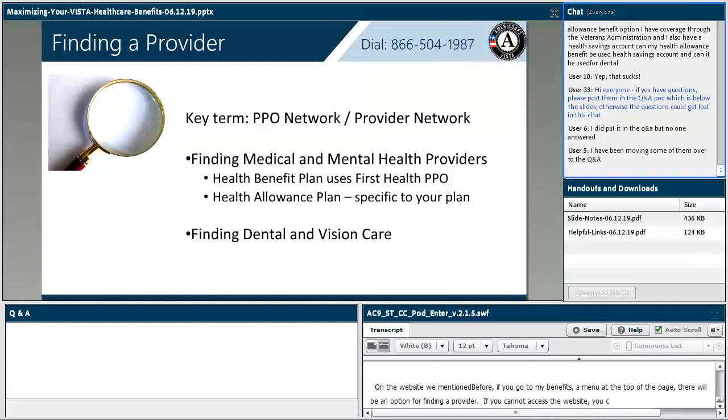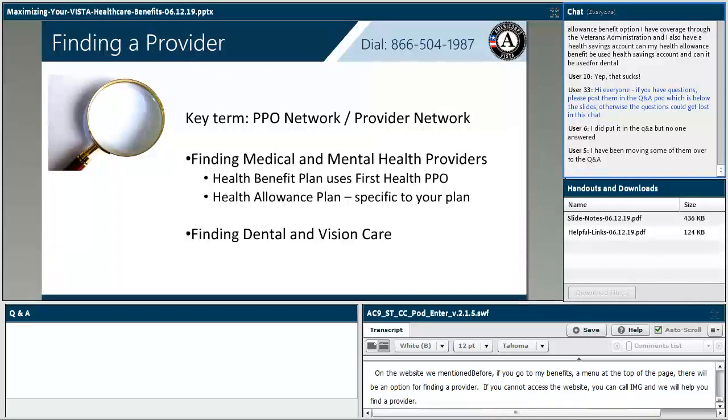It's important, now that you've done all that and found someone, that when you're calling to make the appointment, you make sure that provider's office also knows what network your plan uses, since they might not be familiar. So if you're on the health benefit plan, let them know my plan uses the First Health PPO network, and ask if they accept plans in that network.